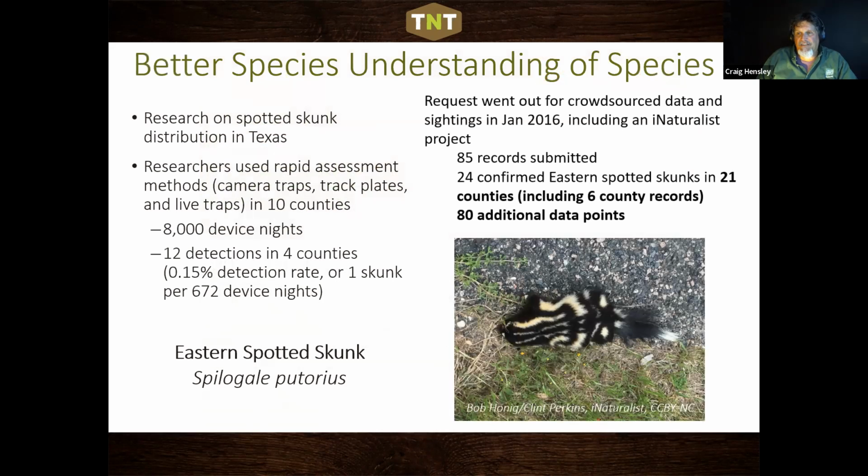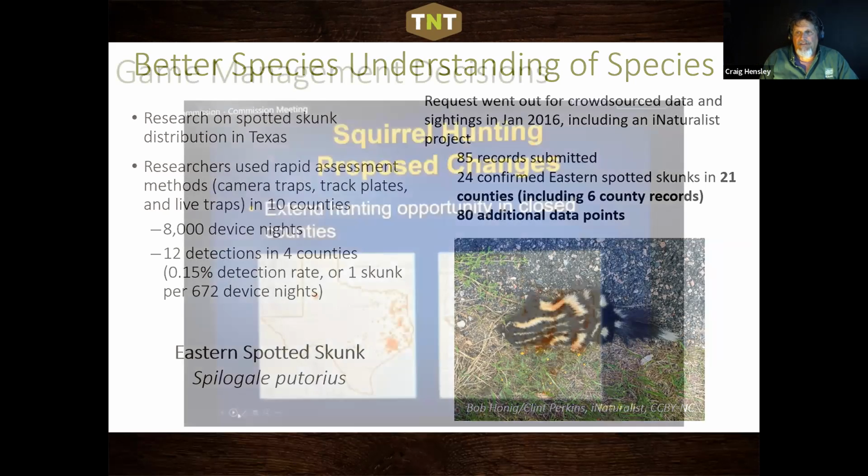And then we get other secretive critters. We all know this is a skunk by the white and black pattern. Research was done trying to figure out where they were across the state of Texas. Their results were very, very minor, minuscule, but at the same time, they reached out to community scientists trying to get them to submit things. They were able to get 24 new confirmed eastern spotted skunk records in 21 counties. They started with 10 counties and only got results in 4. Here we get 21 counties through community scientists, including new records in 6 counties. So lots and lots of valuable information can be gained through community science for conservation.